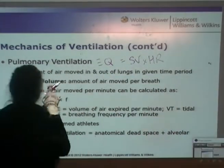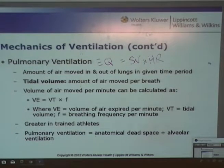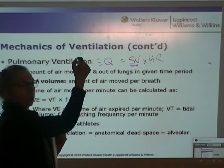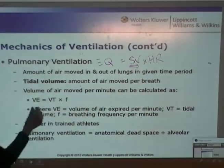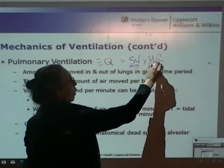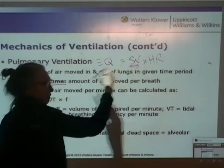Okay. So tidal volume is the amount of air moved per breath. What's that the same as? What's it equivalent to in the cardiovascular system? How much blood is pumped per beat? How much air is moved per breath? Okay. So if we get that set up in the previous chapter, this is exactly the same. We just replace these terms with different terms.